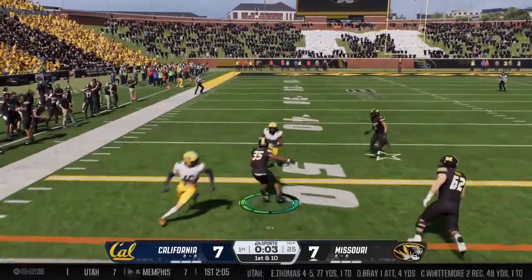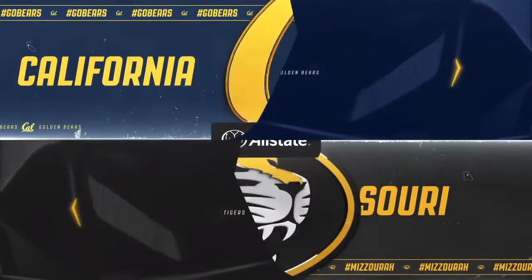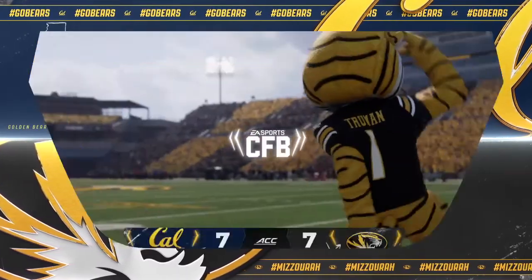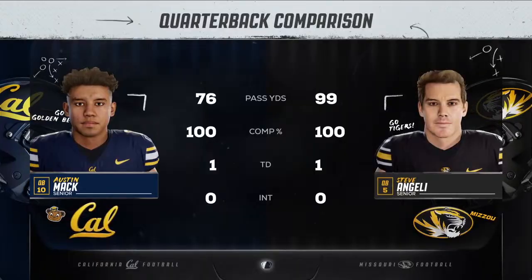There he goes. They'll get him down, but not before he crosses the 50. He's down to the 49. While we're only through one, these quarterbacks have been lighting up their stat line.